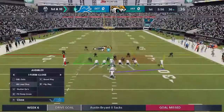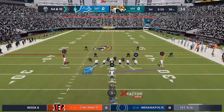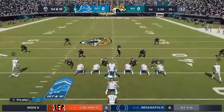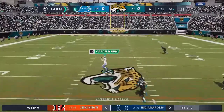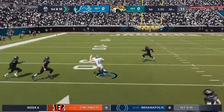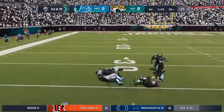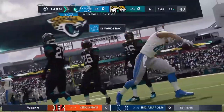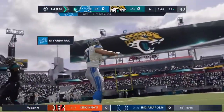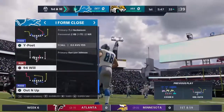Stafford and the Lions now have it, 1st and 10 at their 36-yard line. He's back to throw here to start the drive. That's caught by the big tight end, T.J. Hockenson. Now he's going to get this all the way down inside the 35. Getting it to him in space pays off big time. That winds up going for 31.